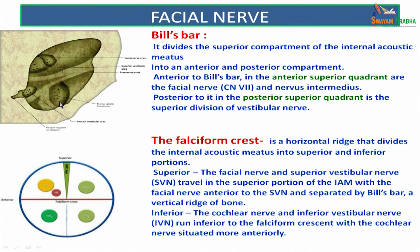To know more about the internal acoustic meatus: it is divided into upper and lower compartments, that is the superior and inferior compartments, by the falciform crest. This is the falciform crest, which is dividing the internal acoustic meatus into superior and inferior segments.